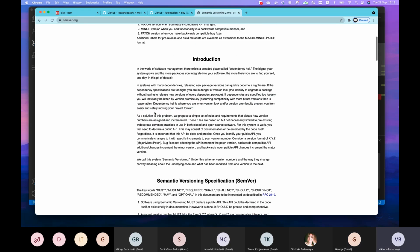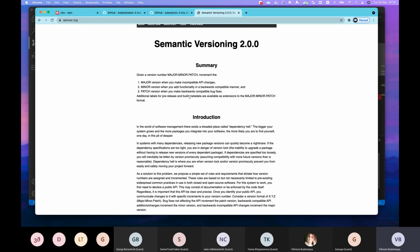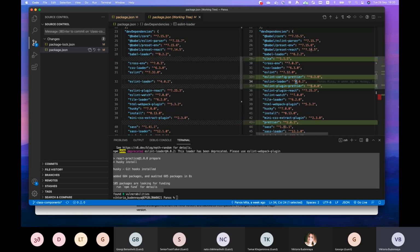So basically, a major version change means that there are some breaking changes that happened in your package. So for example, I created some package, and during the development or bug fixes, I make some changes that are incompatible with the previous version of my package. So any developer that would download my package again would break his application. So that's why we have a major version of our package.